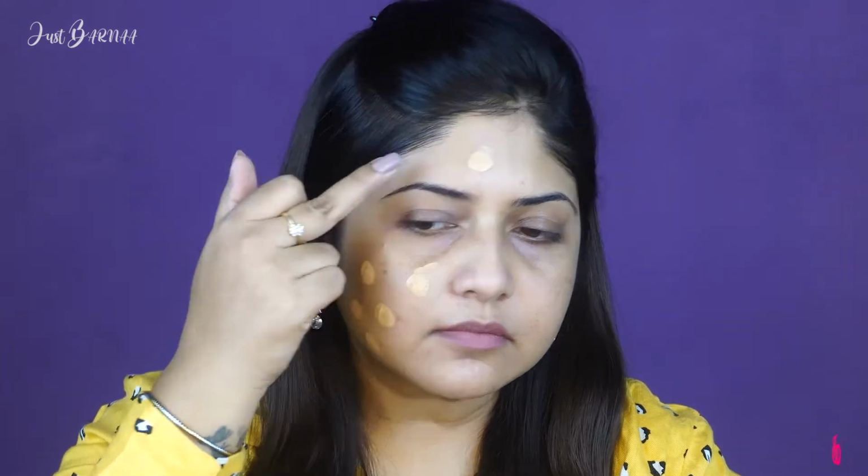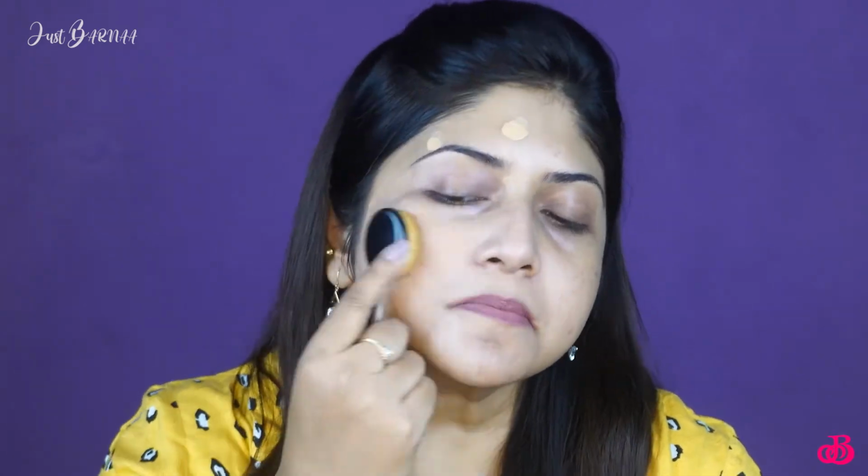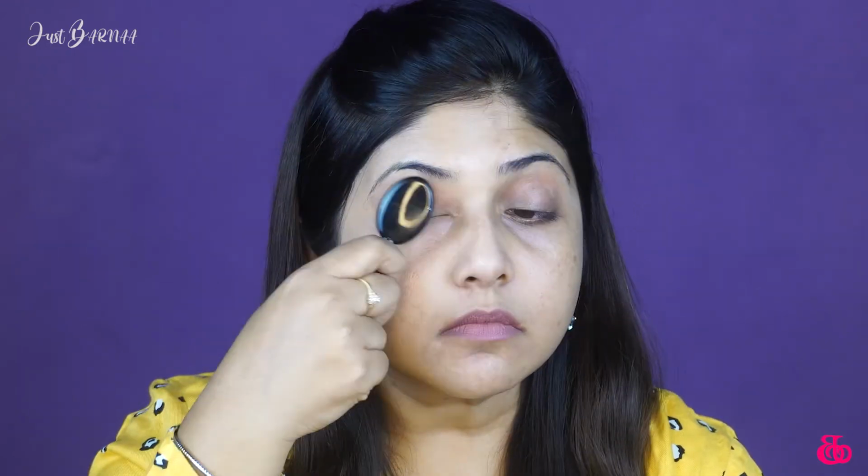Now coming to its texture, I would say that this has got a creamy texture, and I found it really very blendable on skin. You can use either a brush or a sponge, or even your fingers to blend this foundation. What I particularly noticed is that if you use a brush, this will give you better coverage, and if you use a sponge, it will take away the pigmentation. So better you use it with your brush or fingers. One thing I would like to add is that with this foundation you will get only natural coverage.